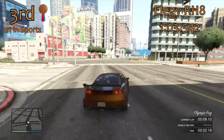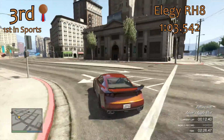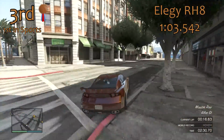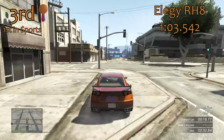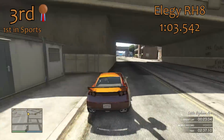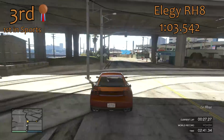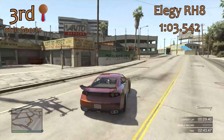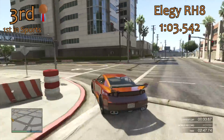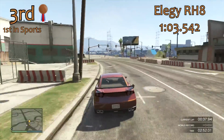The Elegy obviously has incredible amounts of traction, but it really does help it to be an all-wheel drive vehicle to get really good acceleration out of the corners as well, and that's what ultimately gives it its lap time. If the Elegy was a rear-wheel drive vehicle, it would just be another random sports car really. Yes, it has a lot of traction, but it's the acceleration boost that it gets out of the corners from transferring its engine power to all 4 wheels that gives it that extra lap time. With a 1 minute 3.5, that's obviously very quick.